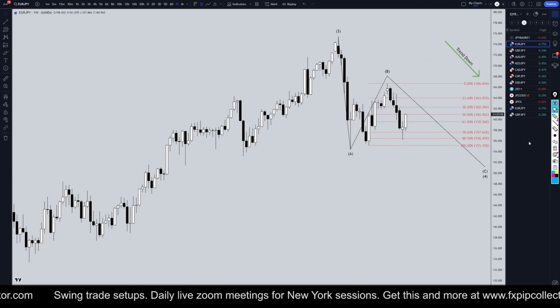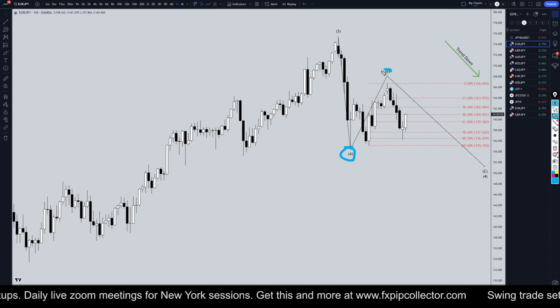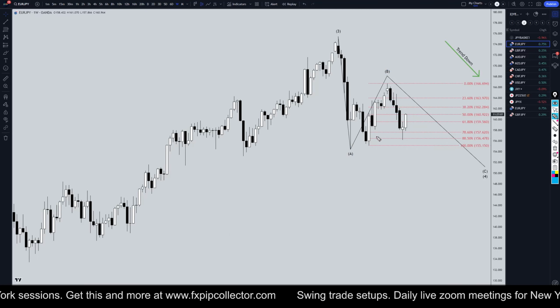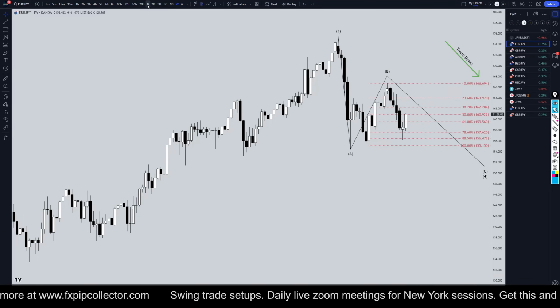Heading down to the weekly time frame, we are pushing up pretty strong. I still suspect that this is already the end of a wave B, and if it is the end of a wave B, then it very likely will continue to downtrend like that. But we definitely want to be trading with the trend, with the market flow on shorter time frames.